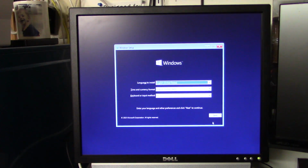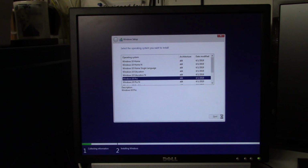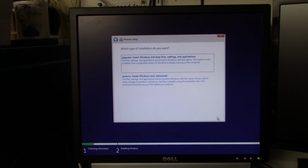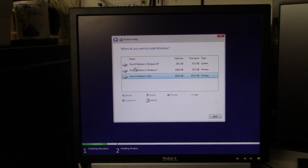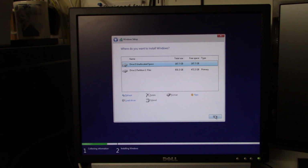Okay, it's doing the little spinny circle thing. There we go. That's what we want to see. Install now. I'm just going to use my Windows 7 key on this computer. So we're going to need Pro without the N because I live in America. I accept. Custom install. Okay, we do not want to touch this drive right here. That's my data drive. So we'll get rid of Windows XP and we'll get rid of Windows 7. And we'll just take the entire 167.7 gig drive and use it for Windows 10.